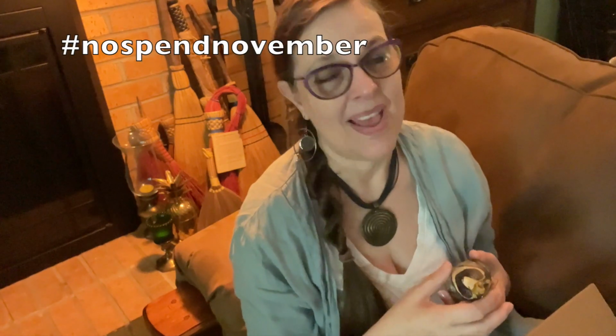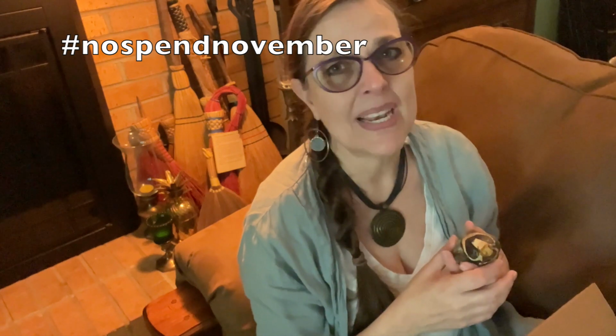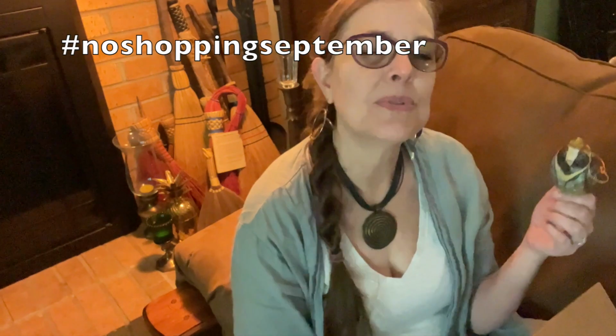Also, my goals for these 12 days, I had some goals and I forgot what they were. But November is my No Spend November month. That means I don't spend money on anything except for gifts or things we really, really need, which hopefully nothing's going to come up that we need, but hopefully I'll be able to save some money this month, kind of like I did back when I did No Shopping September. So I'm doing No Spend November.